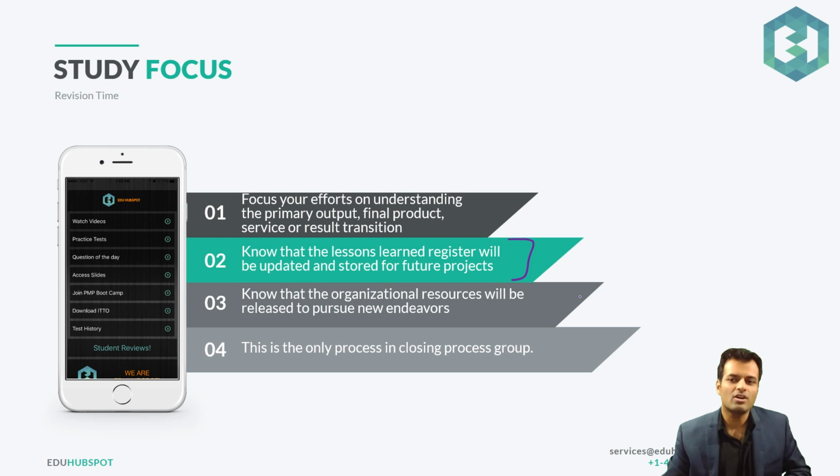Then know that the organization's resources will be released to pursue new endeavors. Once the work is done, it's your job as a project manager to release them, so that they can go and look for other opportunities, other projects, so that their time is properly utilized. This is the only process in the closing process group. This was actually not the case in the PMBOK 5th edition. We had two processes, close procurements and close project. But most of the things done in close procurements are now being done in the close project phase.